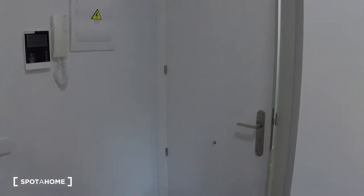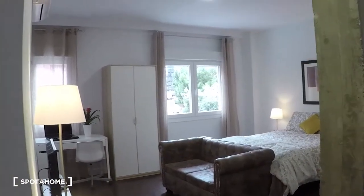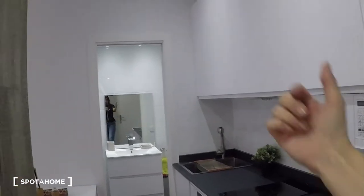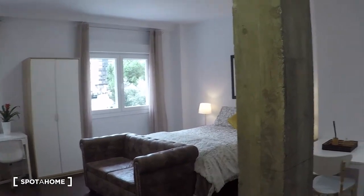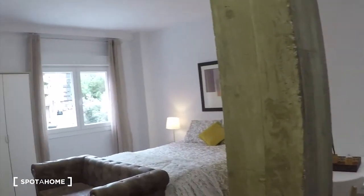So you'll come to the apartment through this gate here, and we'll find all in an open space with a kitchen here on the right, bathroom over there, and the studio here. So everything is new, okay? They just made it. So it's in an amazing, great condition.